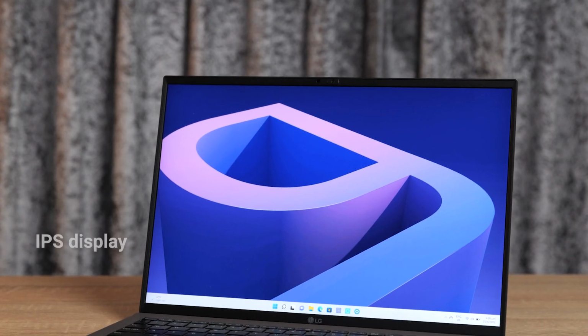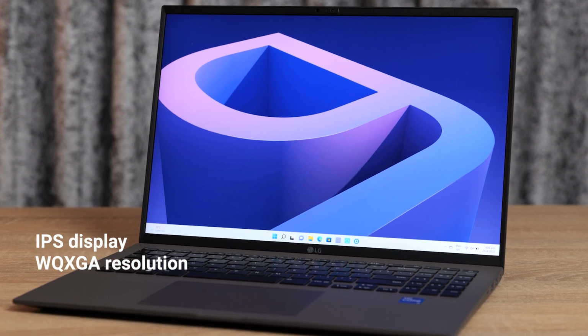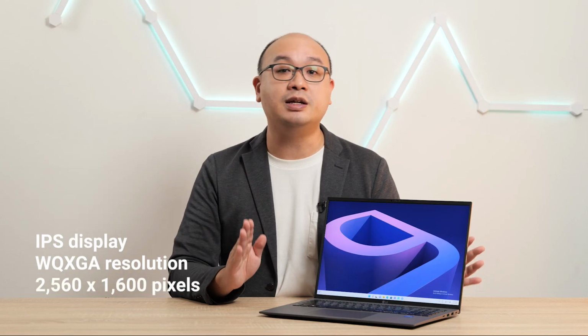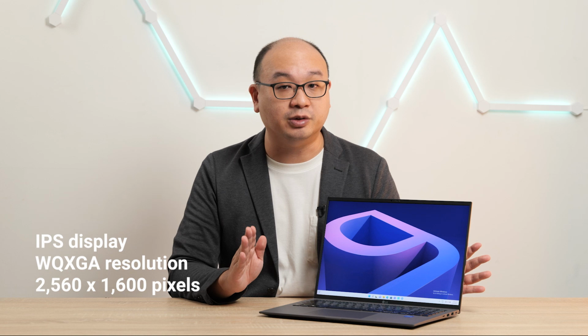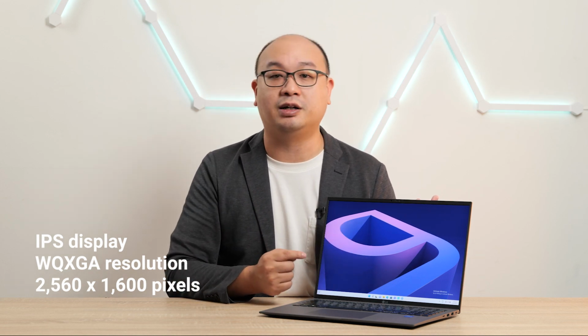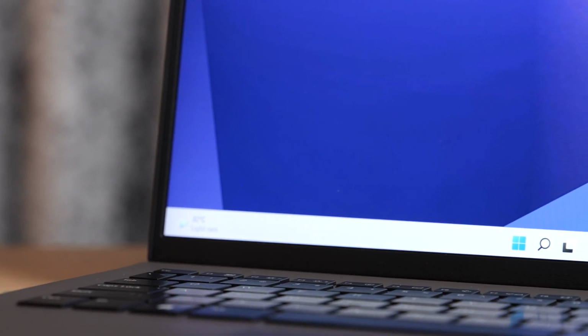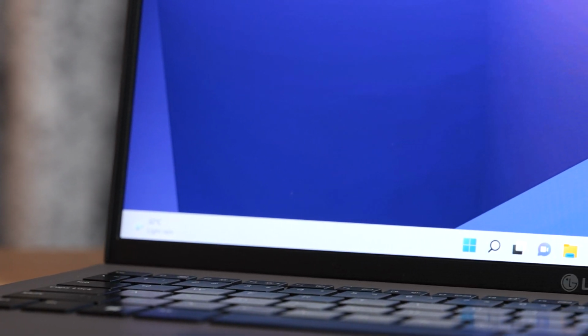The beautiful IPS display features a WQXGA resolution, which is 2560 by 1600 pixels. It's not a touchscreen, so don't go poking around this pretty display. I like the thin bezels and the matte anti-reflective display. Color accuracy is also pretty good.